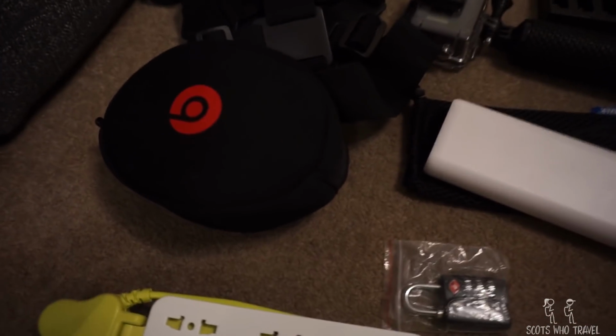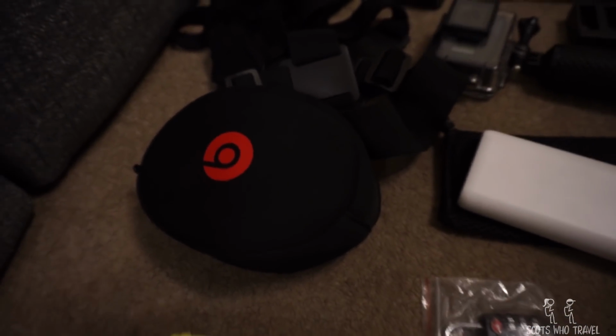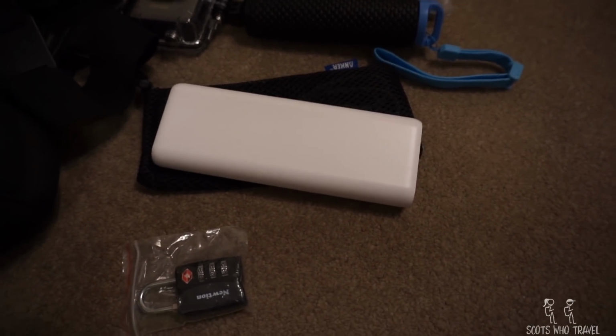I've got my Beats, my Dre's. I bought these years ago when I was in Vegas. I thought, why not bring them? I've got a power bank as well. This will be really handy. I heard that the power can be quite sporadic, which is another point about having the surge protection as well.